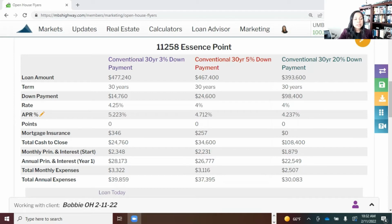So taking that into consideration, your 3% down payment is just under $15,000. Today, the rate is going to be at 4.25, which makes your total payment, again, including everything, $2,348. And then you'd be coming in with your cash to close just under $25,000.